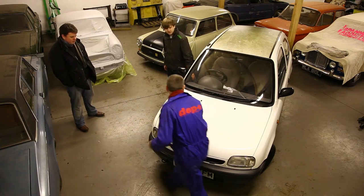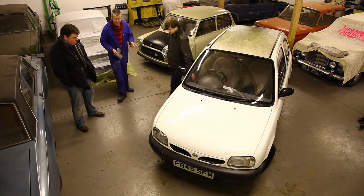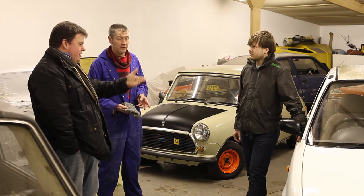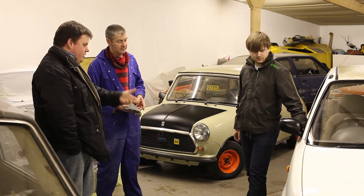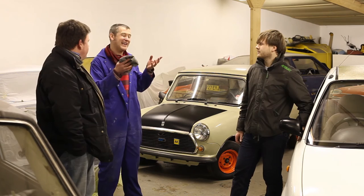Right, well, that's come up really well, but people are still going to say, that's no Mini. Of course it isn't. I mean, look at it. There's more room in it. It rides better. It's got an overhead cam engine in it. Yes, but it's got a 5-speed gearbox. It's still a 3-door white shopping hatch.